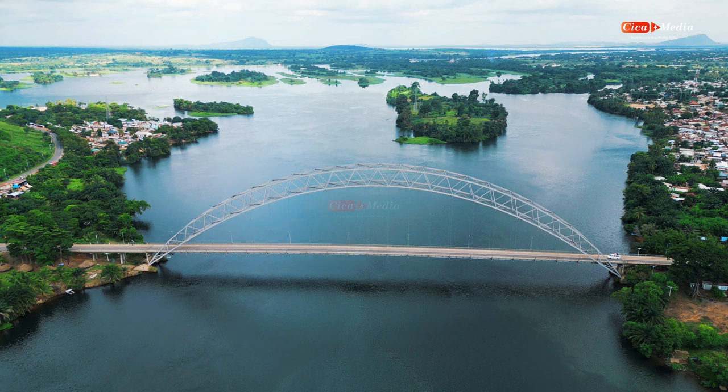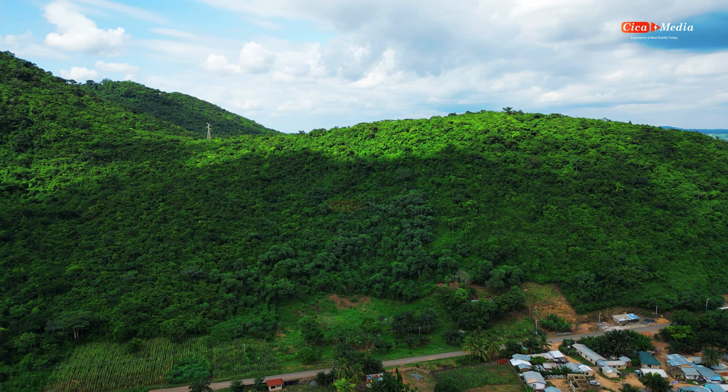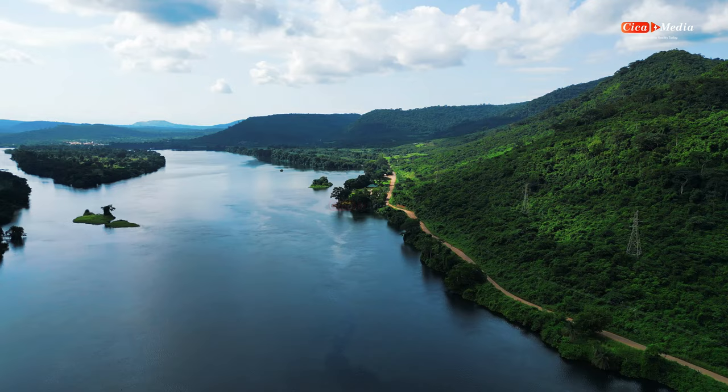Speaking of remarkable features, the Adomi Bridge is surrounded by lush greenery that immerses the landscape. The region benefits from a tropical climate, abundant rainfall, and fertile soil, creating a verdant environment. The combination of ample sunshine and precipitation results in vibrant vegetation, with thick forests, sprawling fields, and picturesque hills adorning the surroundings.